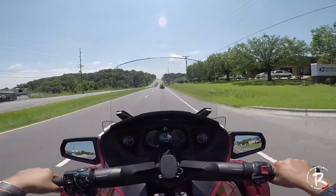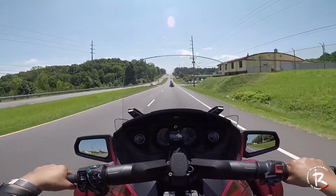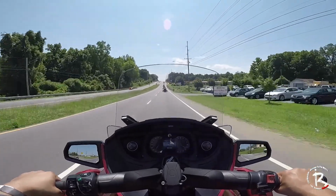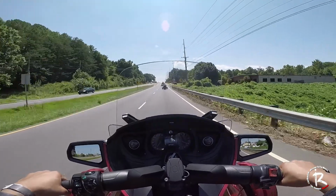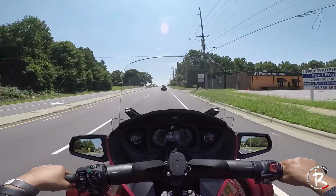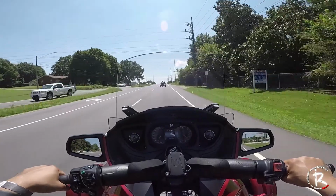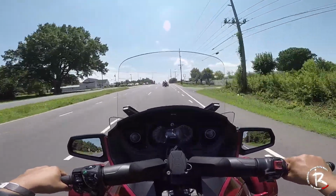I'm willing to bet any amount of money this thing is really comfortable as far as going on long trips or on the highway. It's like being in your car just with two seats and wind. You do get some wind. But the way the wind comes over the windshield is a little different. I can hear it a lot more. It's not as aerodynamic as my R1, but of course it wouldn't be because my R1 has a lower profile.